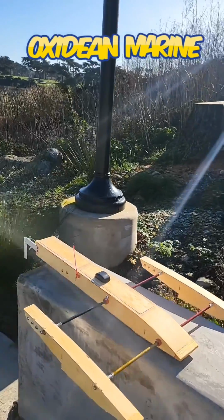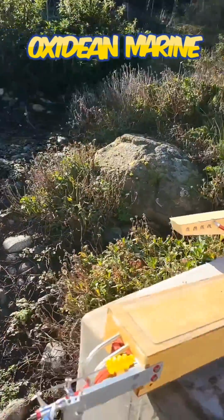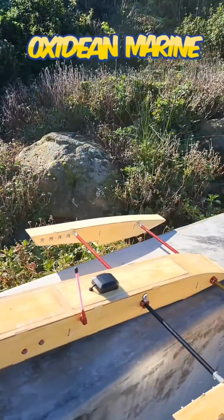We got the Oxi-Digger wooden rigger, all stocked with a stock 4519 prop with a Quasar GPS.